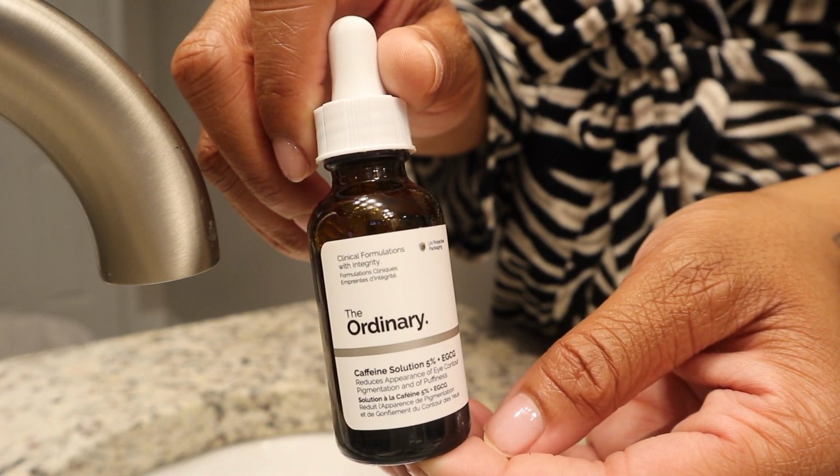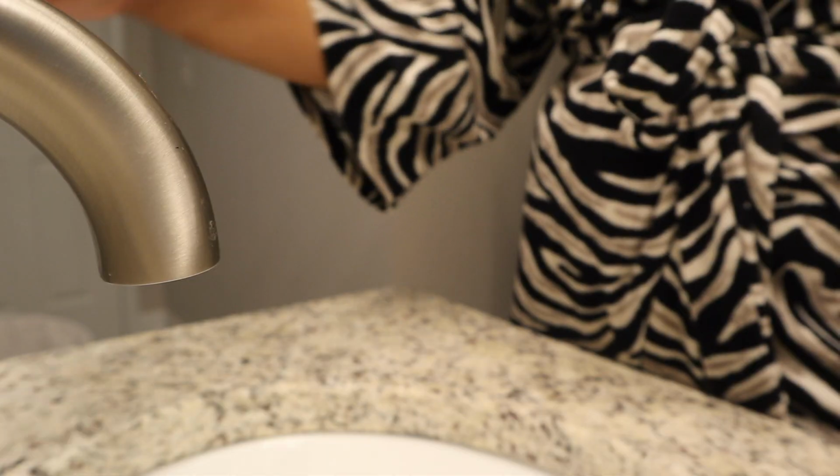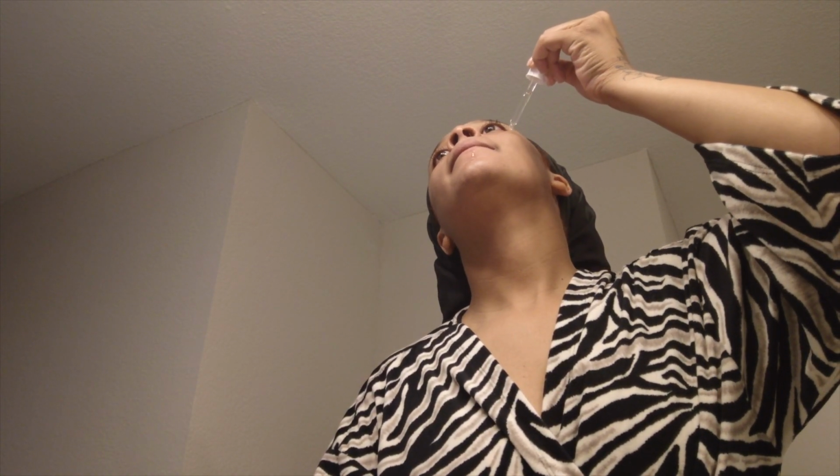I am now using The Ordinary's caffeine solution for the under eye, and I can say I love it as well. Following my eye treatment, I'm using the salicylic acid for acne treatments because I have a few breakouts here and there, so this is what I use to treat them.